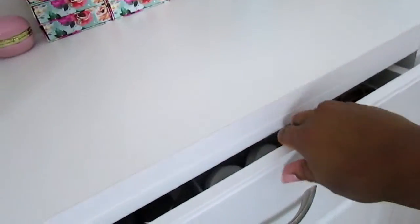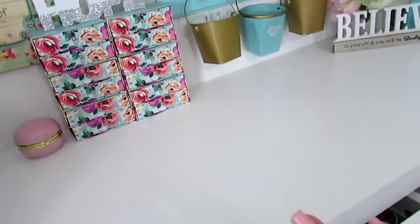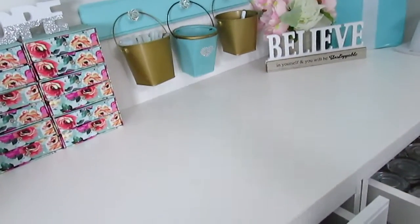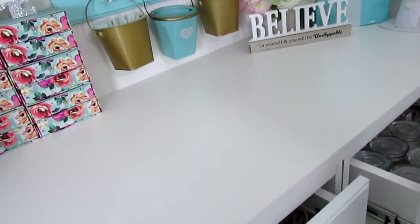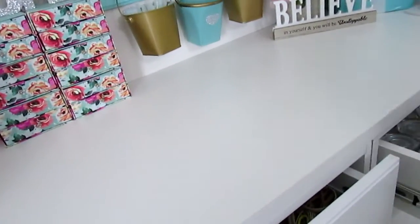And then I thought this was perfect, especially for filming. I can just bring my light boxes over here. And I already have a white backdrop, and I can just wipe it off if it gets dusty or dirty or anything like that.